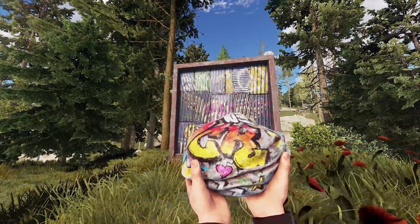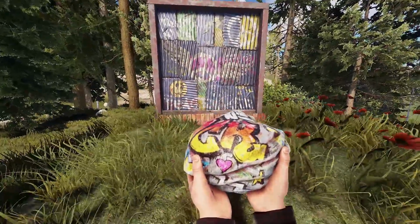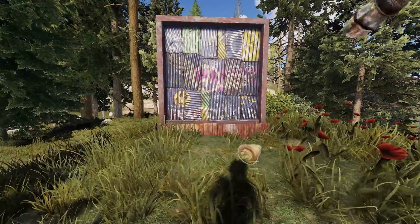Got a nice little radiation symbol, all sorts of little stuff to it, and I think it'd be a nice little fit into the rock collection in game.